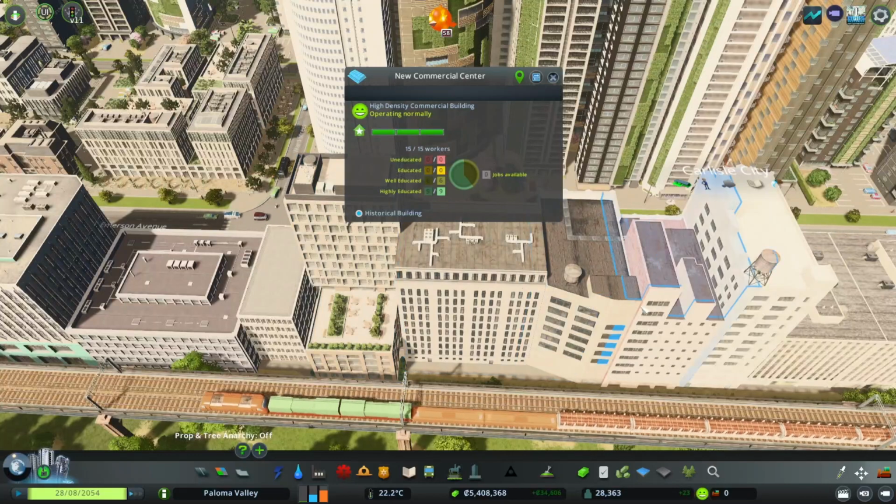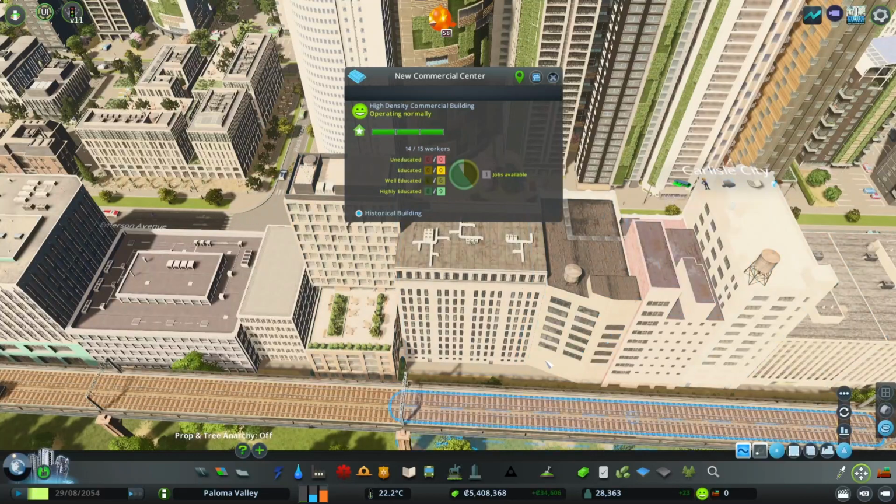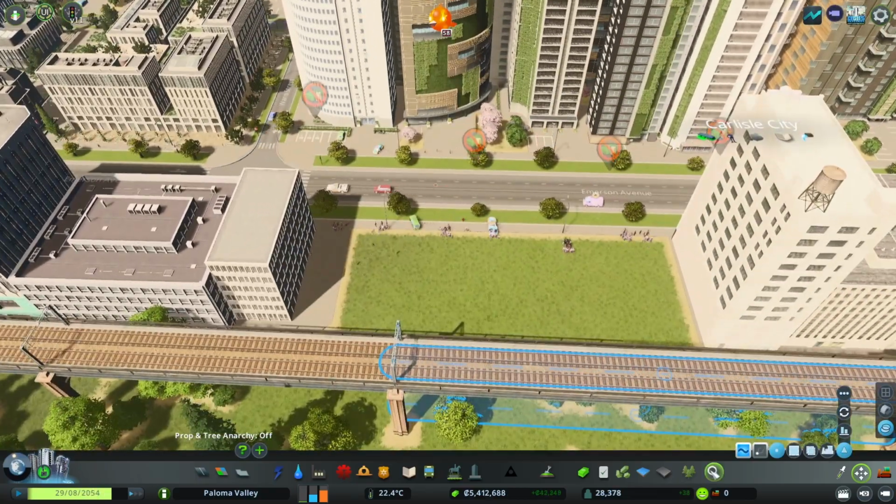So these four buildings here are commercial buildings. So I think what I'll do, because they're the closest ones to the hotel, I'm going to remove these and add in some offices instead.